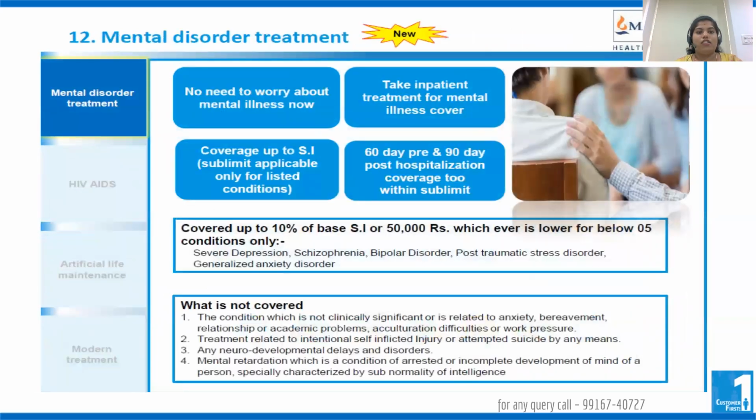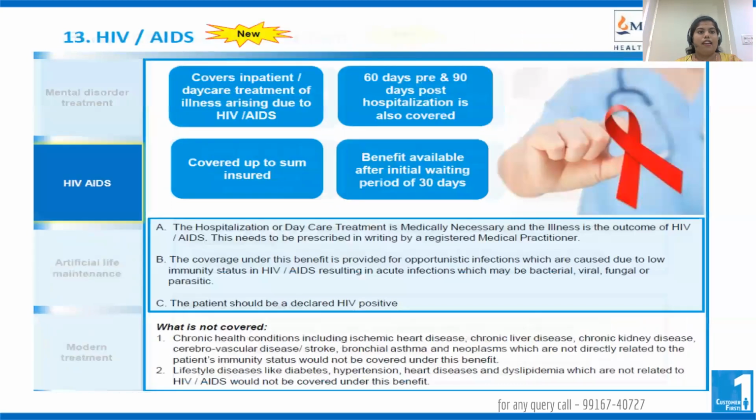Next, mental disorder treatment. Inpatient treatment for mental illness is also covered up to a sublimit. Next, even HIV and AIDS. Daycare treatment for an illness arising due to HIV and AIDS will also be covered. Even here, 60 days pre-hospitalization and 90 days post-hospitalization medical expenses will be covered.